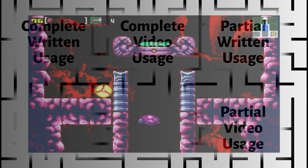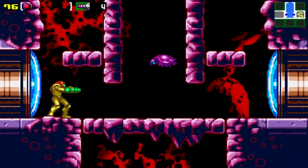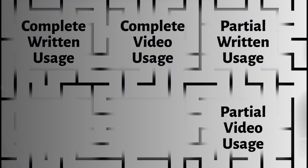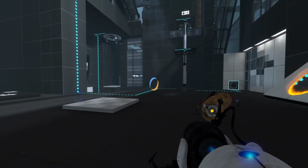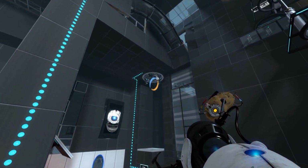For example, when I was playing Metroid Zero Mission not too long ago, I got stuck because I had no idea that the lava in one super specific place was actually just water, so I looked up a walkthrough and sighed. Partial video usage is practically the same. The last time I needed this was for that one puzzle near the end of Portal 2, where you need to direct the laser into a hard-to-see corner that I spent like an hour or so on, so I just gave up, due to the aforementioned lack of gamer.